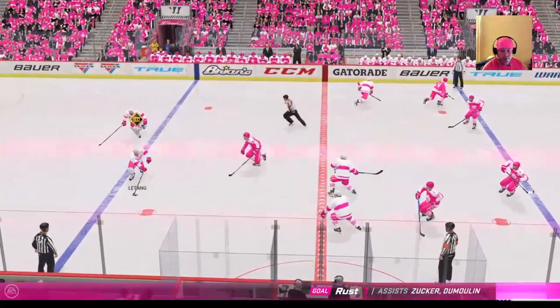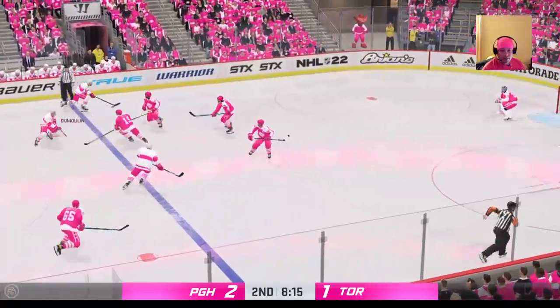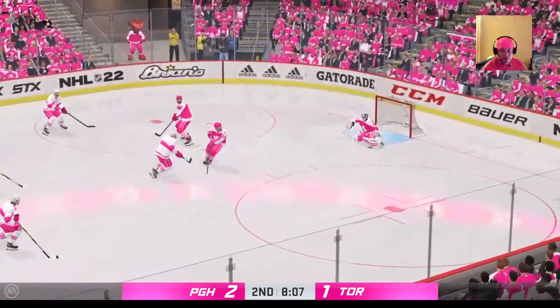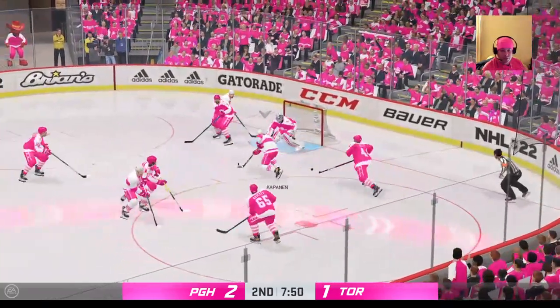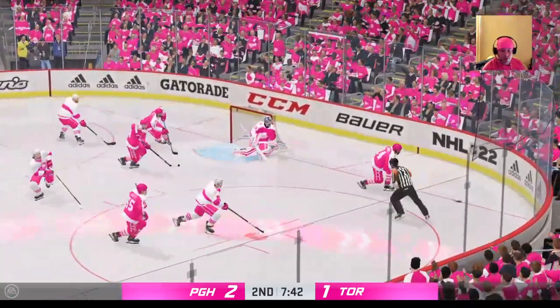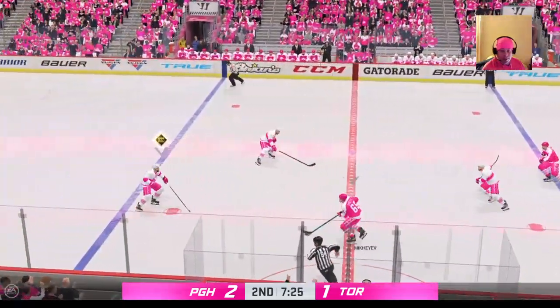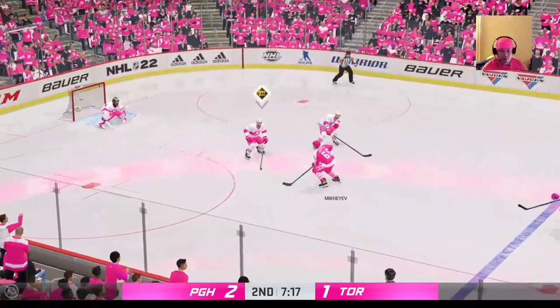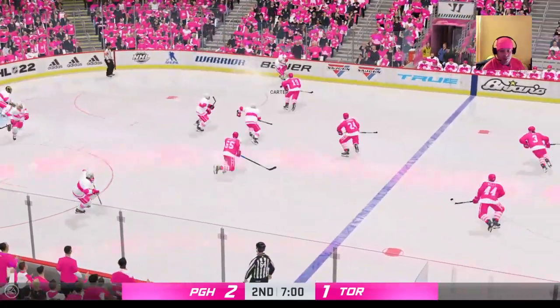He gets it going here, so. Alrighty. Dumoulin crosses there. Tries to get Carter, like that, takes a good shot at it. So we have the Pittsburgh Penguins with a 2-1 lead here in the mid-second period. Mikheyev tries to do a little dance around two guys. Tries to put it between them. That's not going to work.